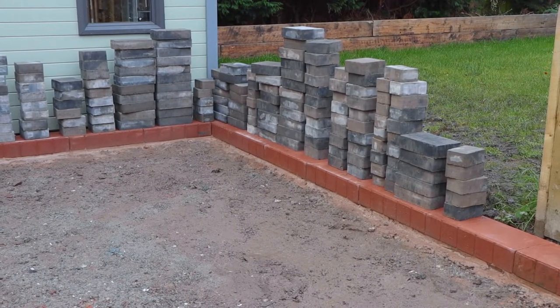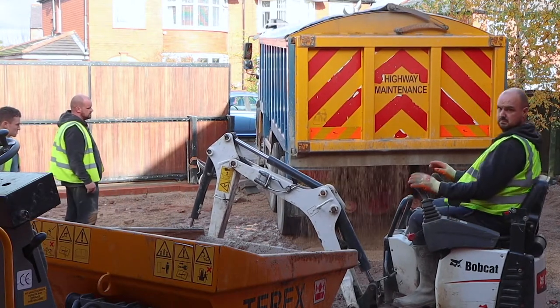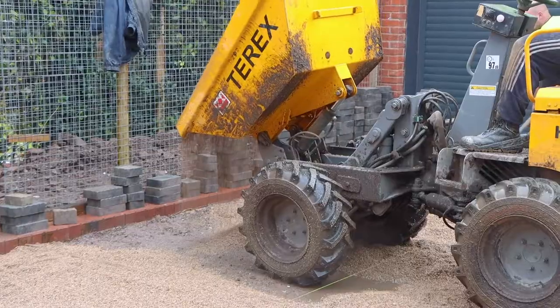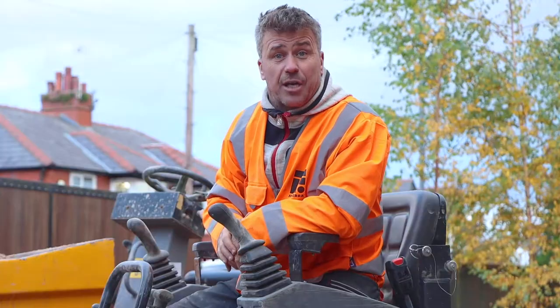So it's now day 3. We've had 20 ton more delivered of this limestone grit, which I'm loading up onto the machine, putting it into the little mini digger, taking it around, dropping it into position. The lads are levelling it all out with the rakes and then the blocks are laid directly on top of it.